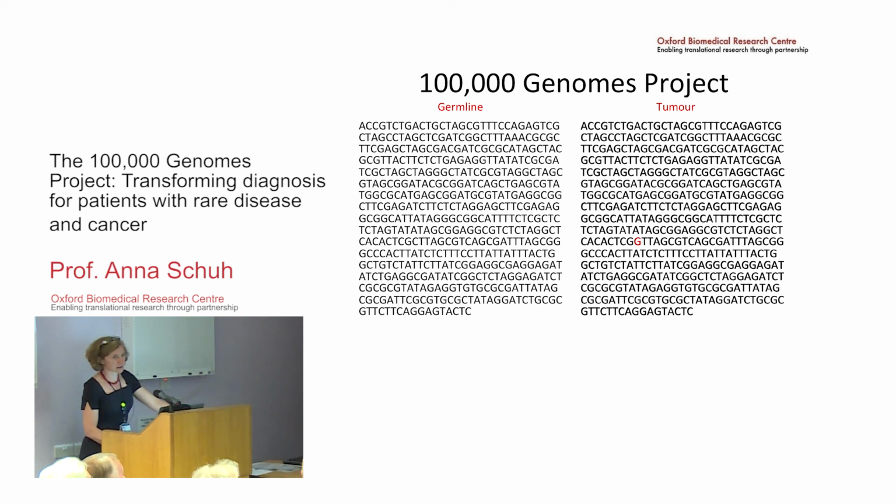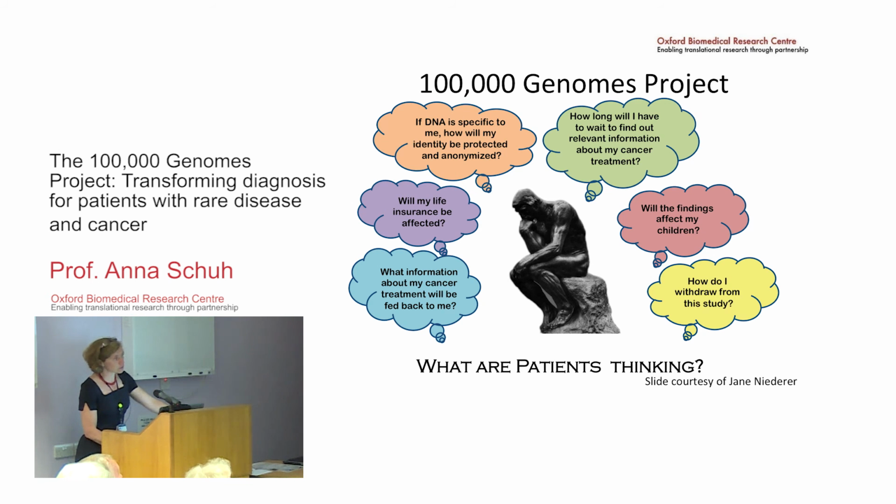So this is not something that can be done overnight, and it requires bioinformaticians, clinical scientists, people who are really specialists in diagnostics, clinicians, oncologists, the clinical geneticists on the rare disease side, genetic counselors. It's a multidisciplinary project, and it really requires everybody to work together, including also the researchers who, to a large extent, will make sense out of the data. So what are patients thinking?